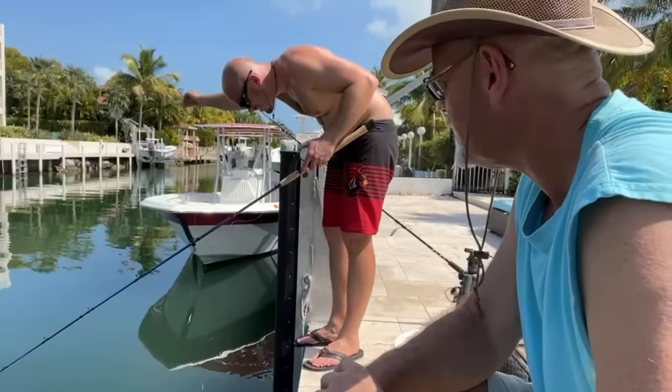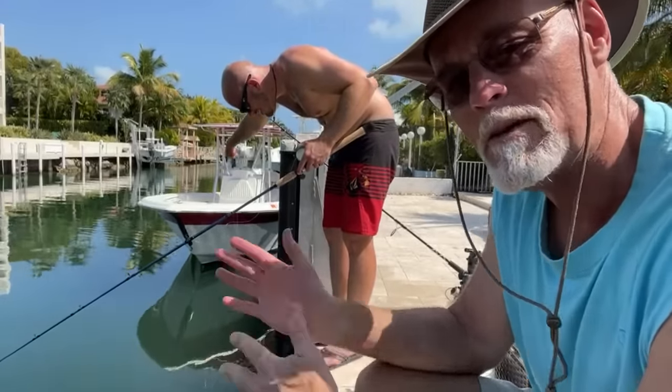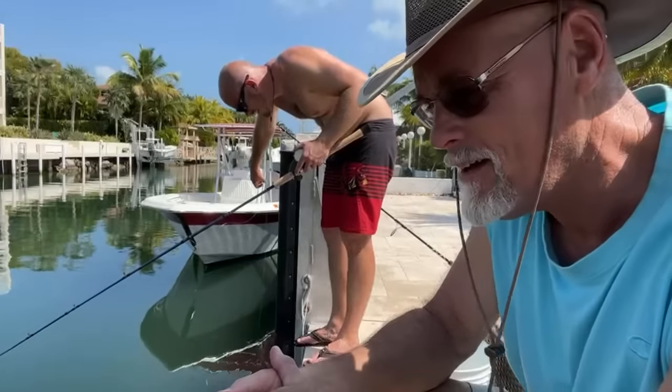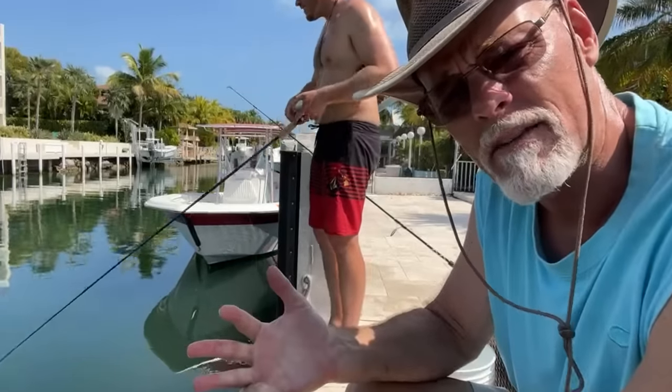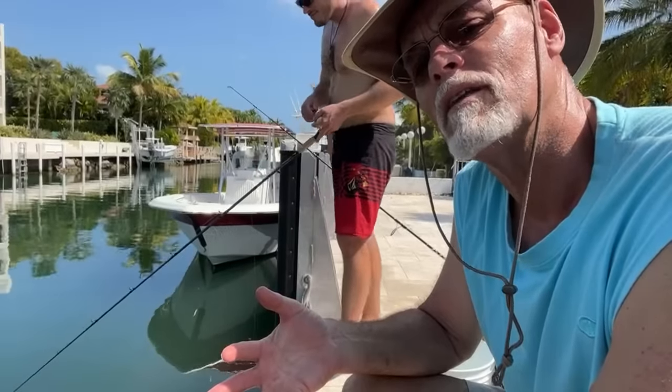Any luck over here? Anything going on? No. Tell you what, guys, we know there are fish in here because we see them swimming back and forth in the canal, but we've got big cut bait out there, we've got small cut bait out there, and a little bit of everything else.